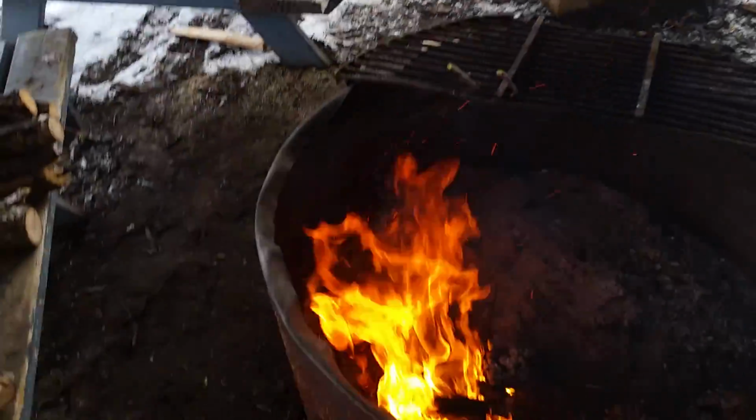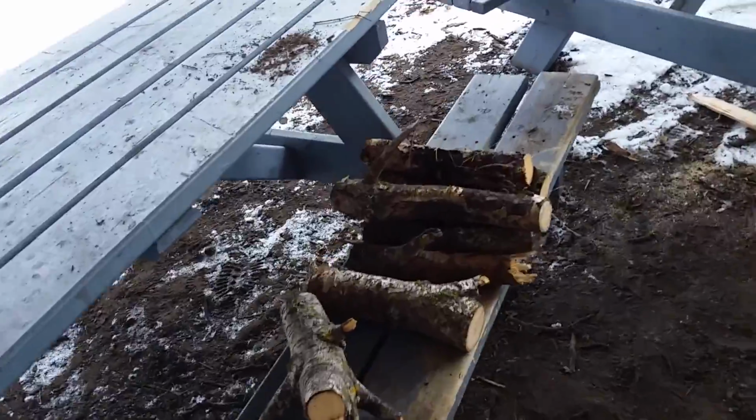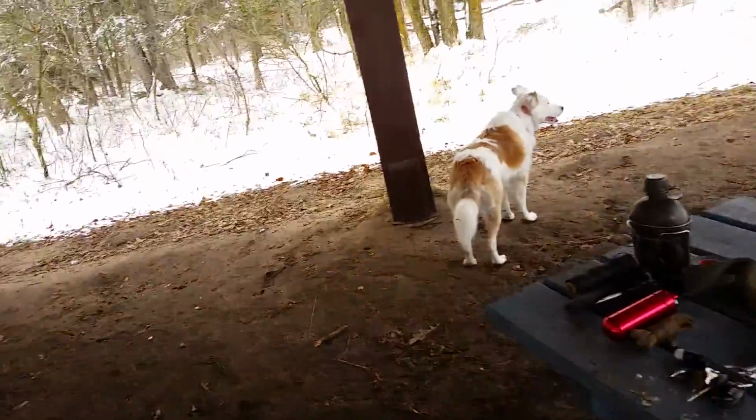Yeah, so you can see my fire is ripping pretty good. I've got a little bit more wood here that I'm going to throw on. Just kind of relaxing this morning here. The chunk I used as a baton to do some splitting.